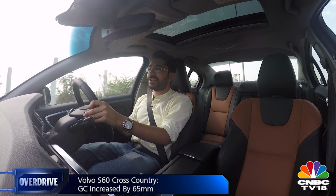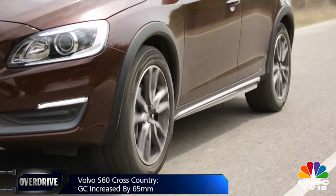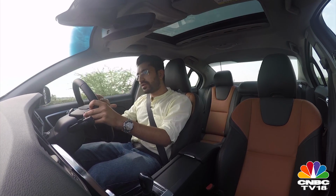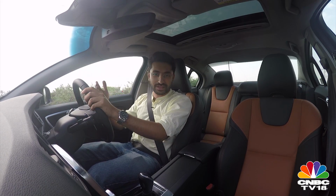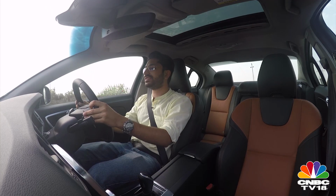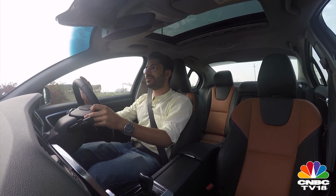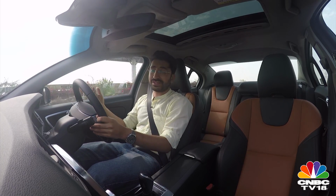Even though the ride height is increased, they've managed to make the suspension a little bit stiff. So even with the excess travel, it doesn't bob around. There's very little yawing and pitching as you would expect in SUVs. But on the downside, it is stiffly sprung, which essentially means the ride quality isn't as plush as you would expect in a luxury sedan.